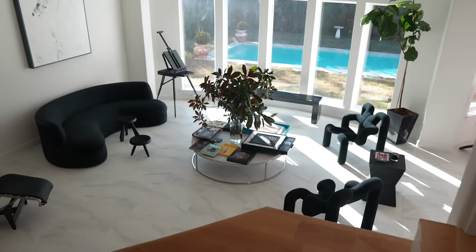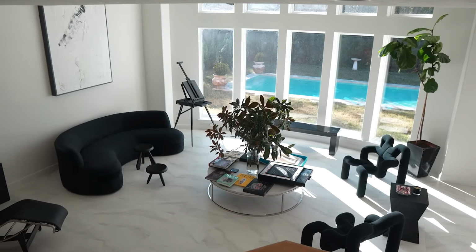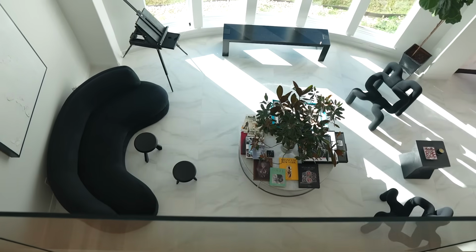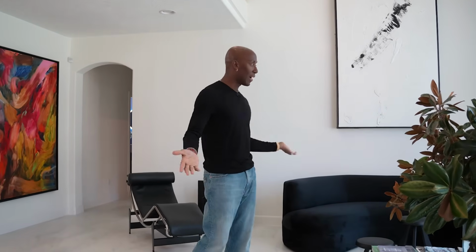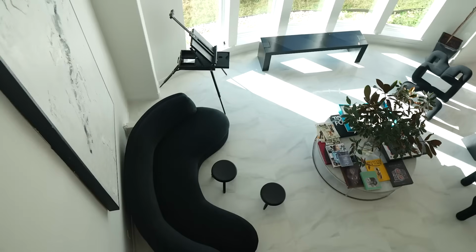Welcome to my living room. This space really is just impressive. It's this grand volume and just really collectible furniture. I've been collecting furniture for quite some time, and I did not have a space to put it. Luckily, I found the perfect home for all this great furniture.